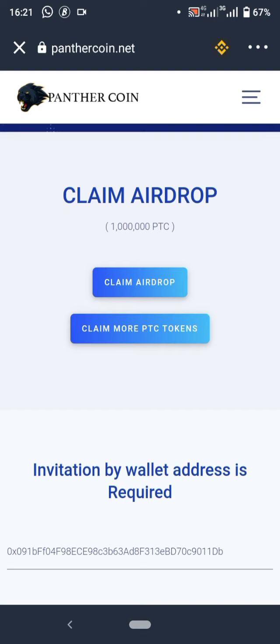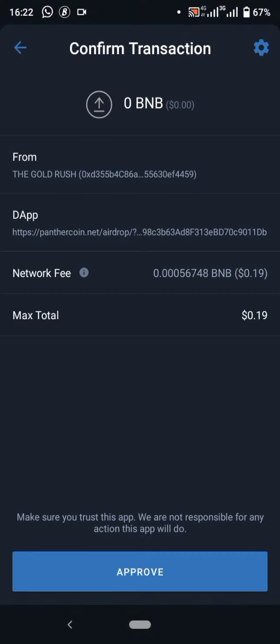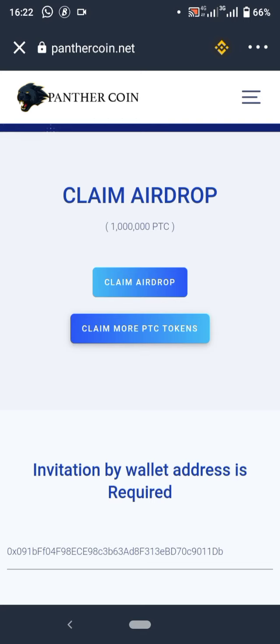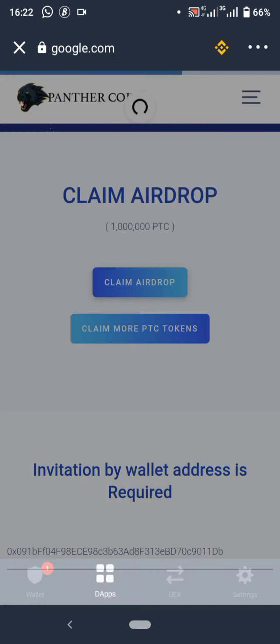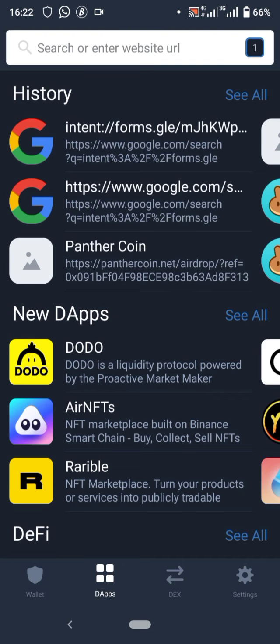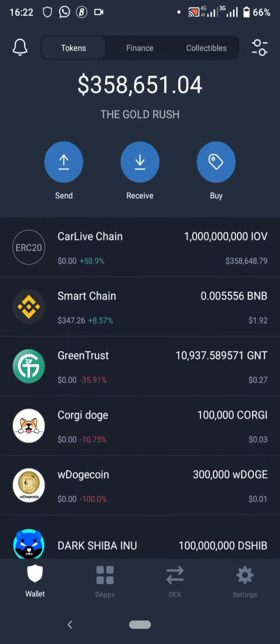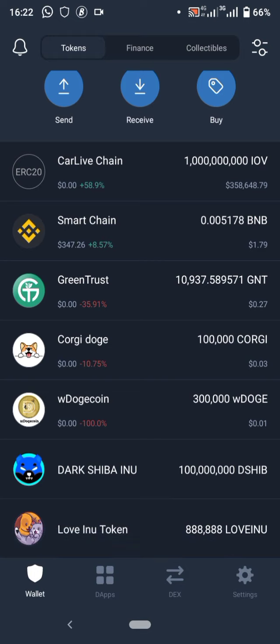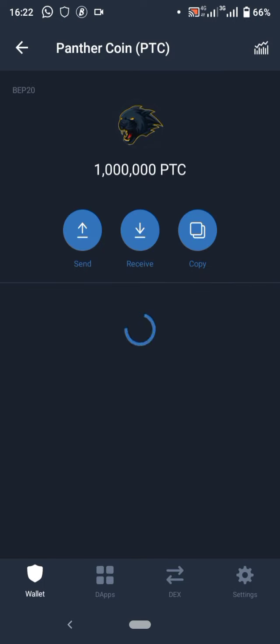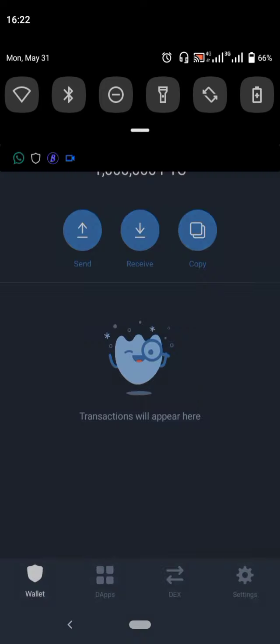Now we're just here for the airdrop, so click on claim airdrop, and here it is, guys. As cheap as ever. All you have to do now is press approve, authorize it. Now we can check for more PTC coins as Panther coins. Let's refresh, possibly a second time, and this is it, the Panther coin, guys, right in your wallet.